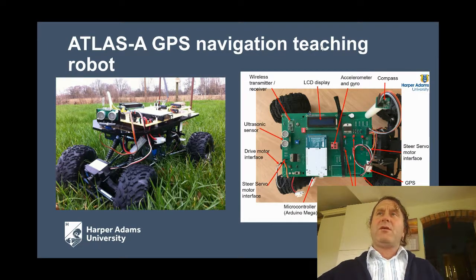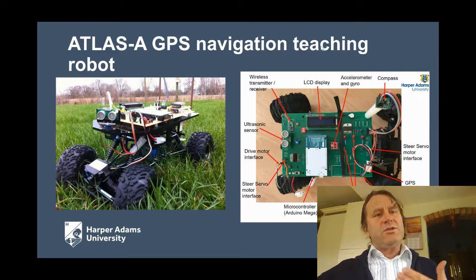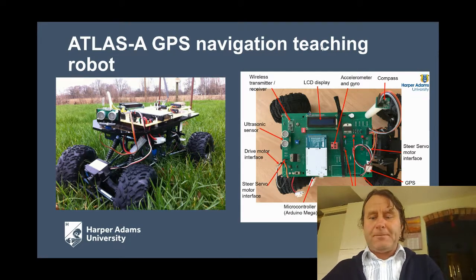We do take it further. If you've heard of ROS, Robot Operating System, we also use that. We use SLAM, which is Simultaneous Localization and Mapping. So we use those as higher level functions as well.